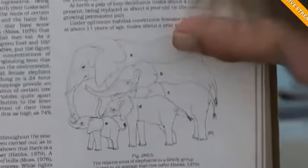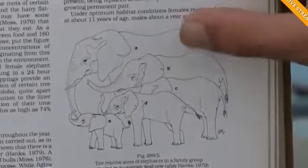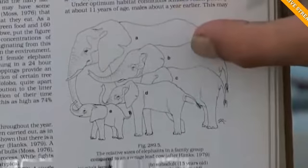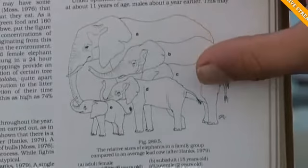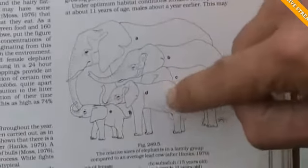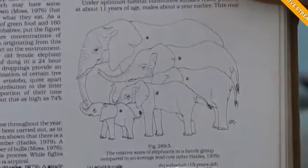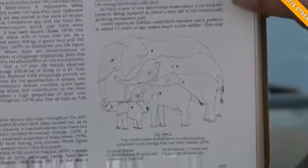So at the top, A, adult female. So that would be 20 and above years. B is probably a sub-adult, around 15 years. C, 6 years old. D, around 2 years old. And then when they're still around the height of the mom's belly and below, they will be below a year or an infant. It's a very basic way of aging, but it's what a lot of people use as their general aging for elephants.